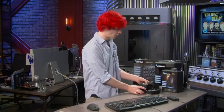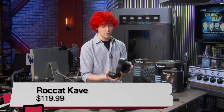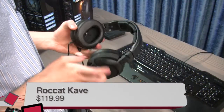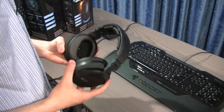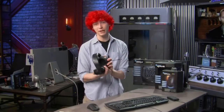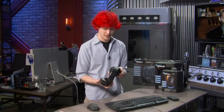Finally, let's move on to the Kave. This is a 5.1 gaming headset, and I have to say, 5.1 was awesome. This is the first gaming headset that says it has surround sound where I really believed it. When playing Skyrim, there were a few times where I thought someone was in my house because I could hear footsteps behind me. Really, really nice.